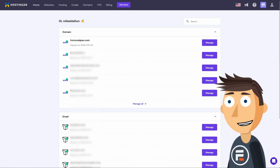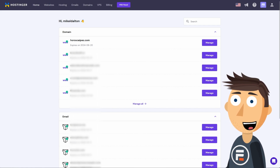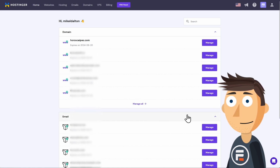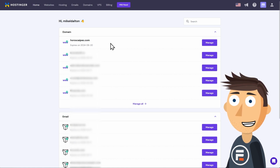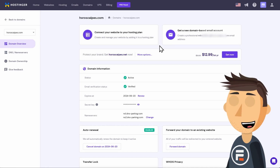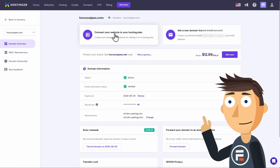Now, I'll be using Hostinger, but nearly every major hosting plan now has a similar one-click way to install WordPress. First, we'll select the domain I just purchased. Because I purchased it separately and not as a bonus with my hosting plan, I'll need to connect it to the plan I already had.